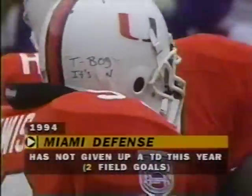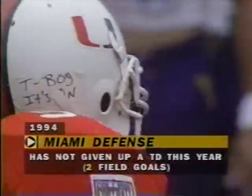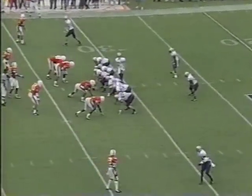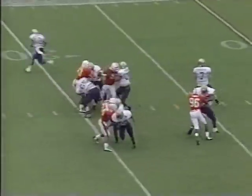Average team speed of that defense is 4.64. Brent, that is faster than my Super Bowl team. Faster than my Super Bowl team was, yes. Phenomenal. A two-yard loss, second and 12. No wonder they haven't given up a score. No wonder we lost the game.